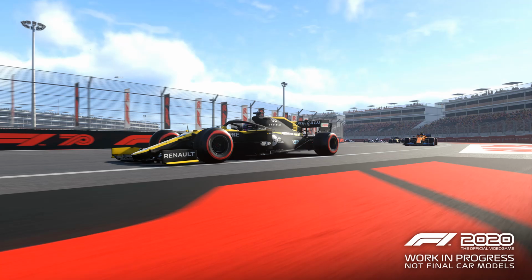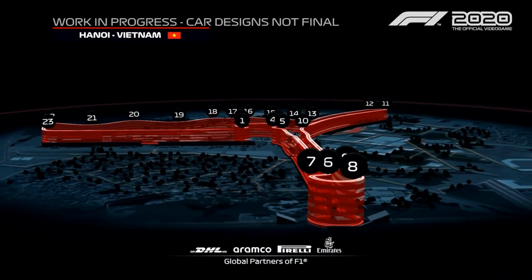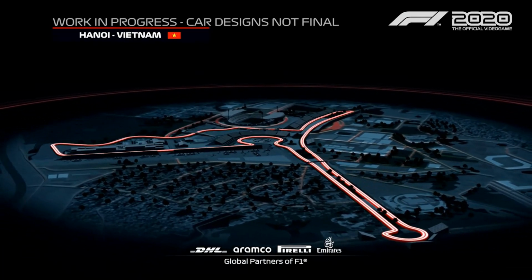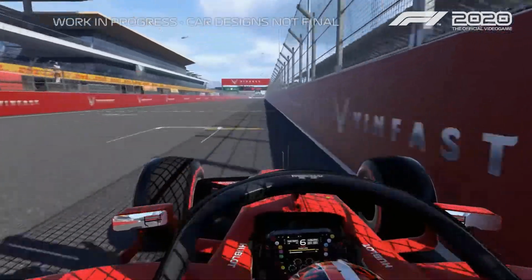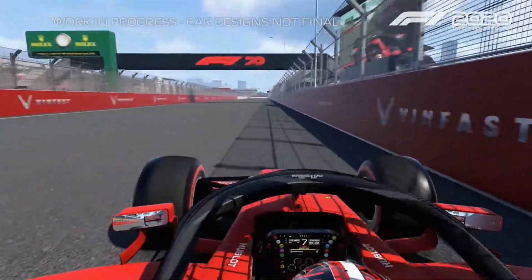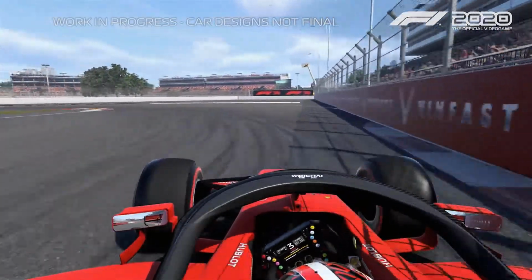And then the last screenshot here comes from the picture of the Red Bull. It's on the exit of the chicane at the start of the lap, and it's a very nice shot there as well. What they seem to be mostly showing are the cars that have got their final car models in place. Obviously, as you see for all these gameplays, these builds that everyone is playing are works in progress. They're not complete yet with the car models, to be precise. Yeah, that is going to be this video of the Hanoi Street Circuit on F1 2020.